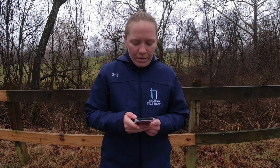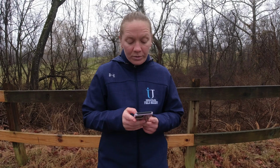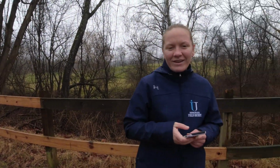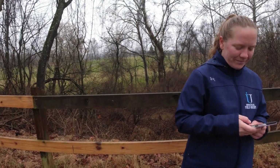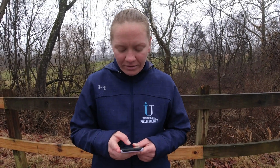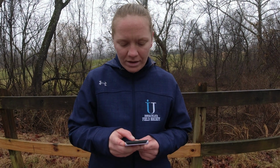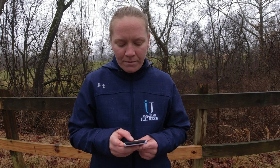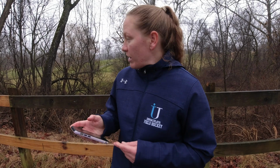Now looking for PET, Pennsylvania Explorers Trail 67 WPGA 4. So as you can see in the background, this is another thing for Mr. BA. One of his other hobbies is he likes to chase little white balls in the grass. That's right. So, this is a size other, so maybe we'll be looking for a golf ball or some kind of golf-themed container. The hint is it must have been a long slice, no need to leave the trail. So we will navigate and hopefully come back when we found it.